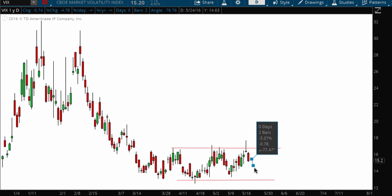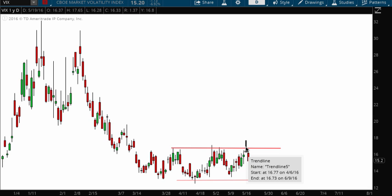Now, why is this important? Why are we even looking at the VIX? Because remember, in the major indices, I said that we can see a short-term rally. The VIX is a contrarian indicator to the S&P. So if I'm thinking the S&P is going to go higher, the VIX will drop. And this is a great leading indicator for you right here.